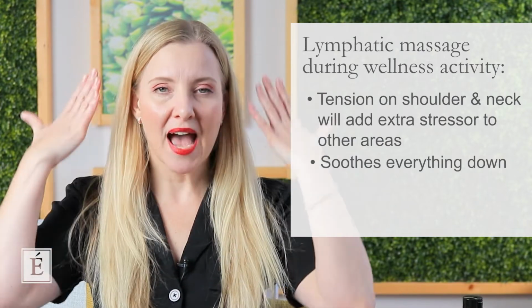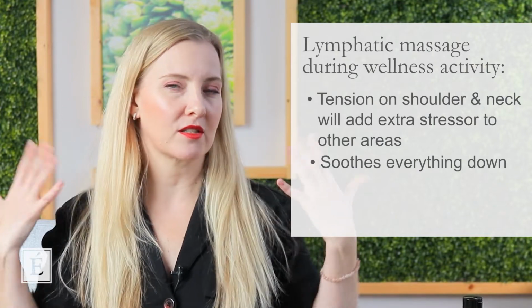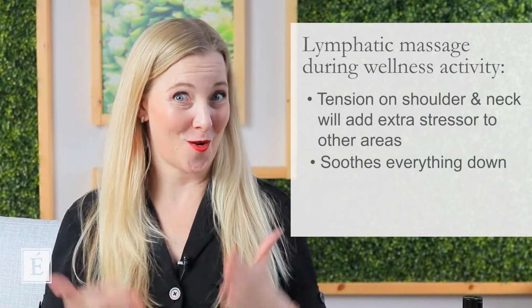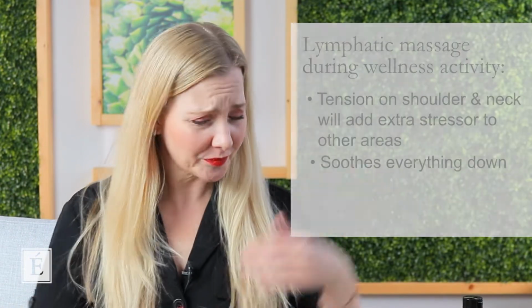So we want to relax all that head muscle in the back and the shoulders area so that it soothes everything down. It also becomes a really good anti-aging treatment for your own skin. So we can incorporate these beautiful treatments. Now, what would you use for this? You've got a couple of options.